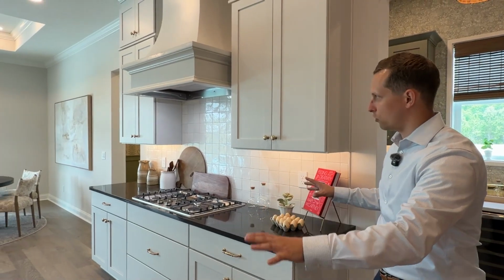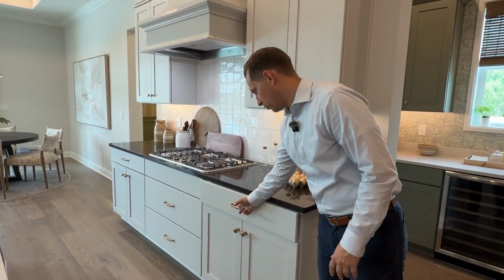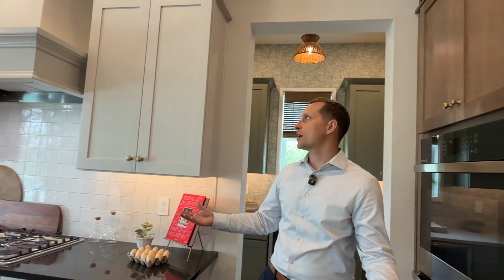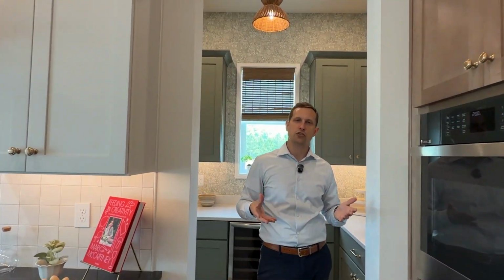So we have a little bit of a two-tone with the different colored quartzes. Again, that gold hardware really stands out. They did also do soft close cabinets with it. And they did do the cabinets up to the ceiling, which is a lot of times going to be an upgrade, but definitely worth doing if it's something that you would want with your home.